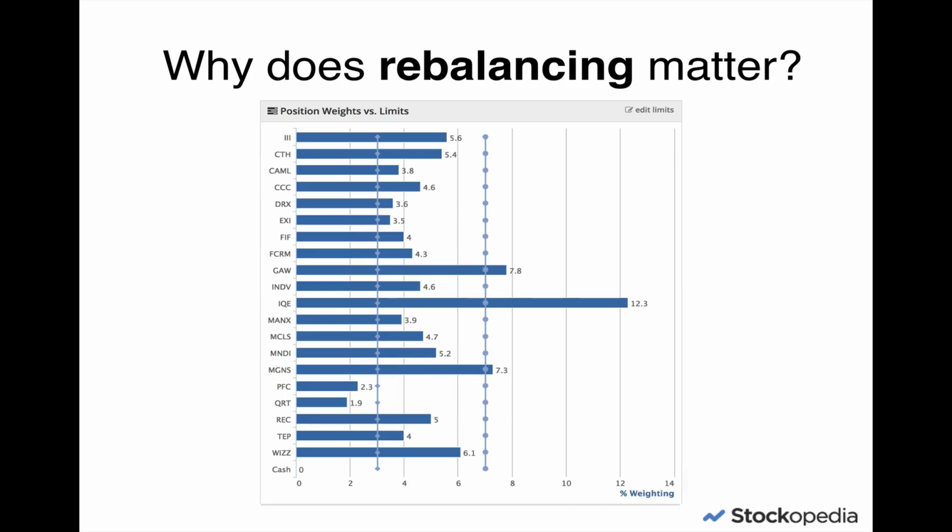This just shows you, using one of the tools on the StockRank website, for example, what's happened year to date. And you can see here that two or three of the positions like IQE and Games Workshop have grown considerably. The weighting is on this horizontal axis, and you can see the largest bar here is IQE, which is now 12.3%. In fact, it's even more now.